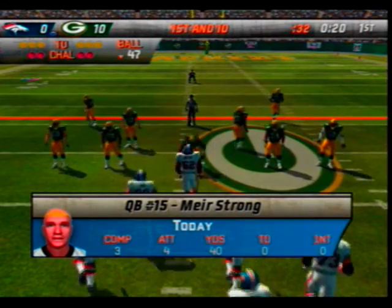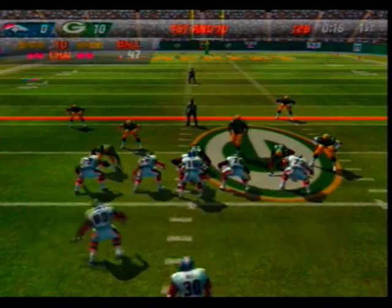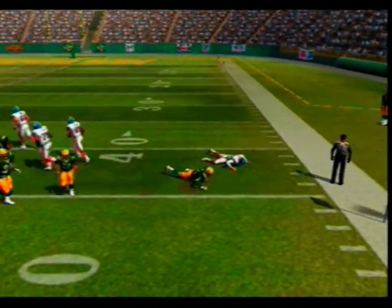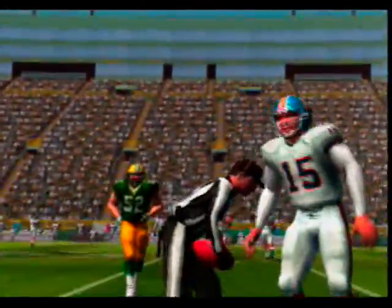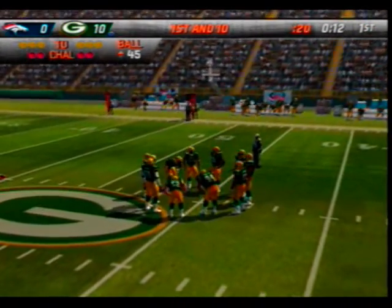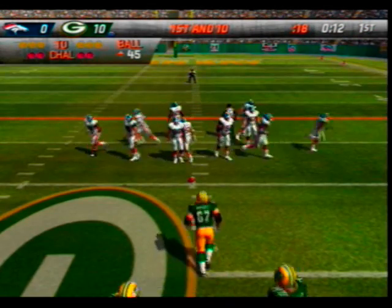Ball on their own 47. Give it to the halfback. They'll go with a play fake. The pass is picked off. Perfect timing as he goes up to grab the off-target throw. The coach is always talking about his contributions on defense. And you can see why when he makes plays like that. Let me tell you, he's a guy that you got to be careful of when you're trying to throw the ball into the area that he's covering.